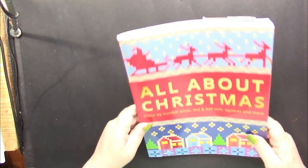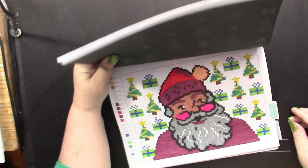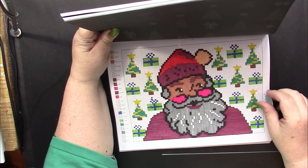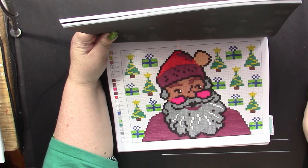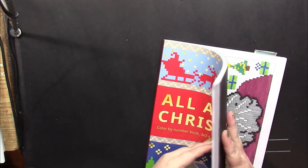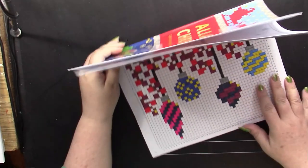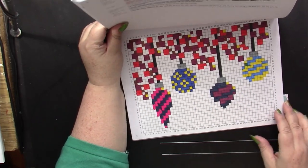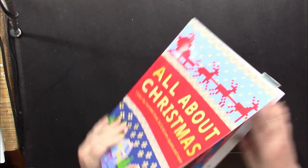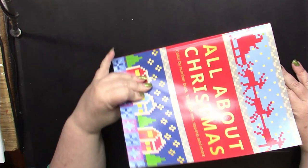Then this is their All About Christmas book, and I did this one out of the 3x3 grids. This turned out really nice. I made a few mistakes on him, but I don't think it's noticeable. And I've lost my sticky for the one up here. So I did this one from the 5x5s. It's a bit messy because I was doing some sleep coloring on that one. And then I did this one for the color by number section. So yeah, this is fun. I like this book. I'm going to work out of it some more.